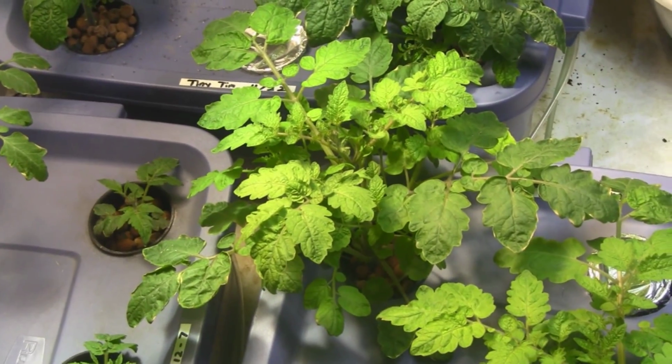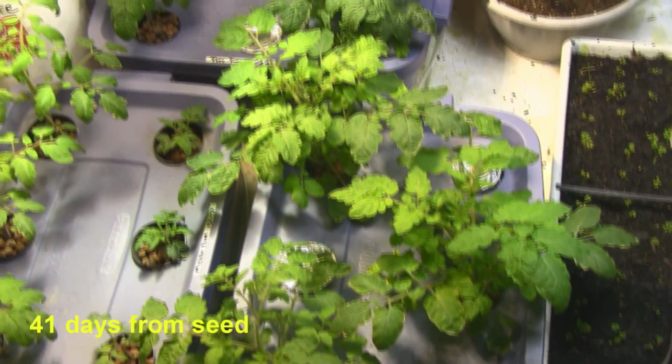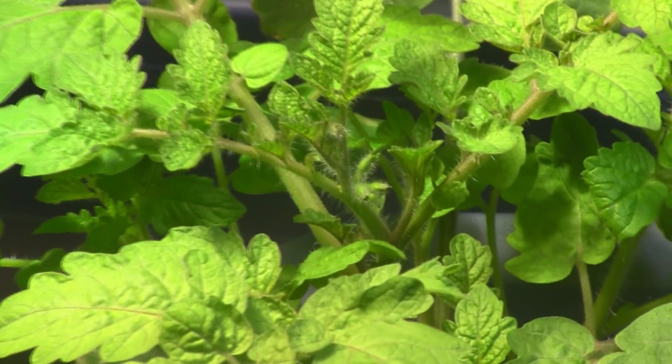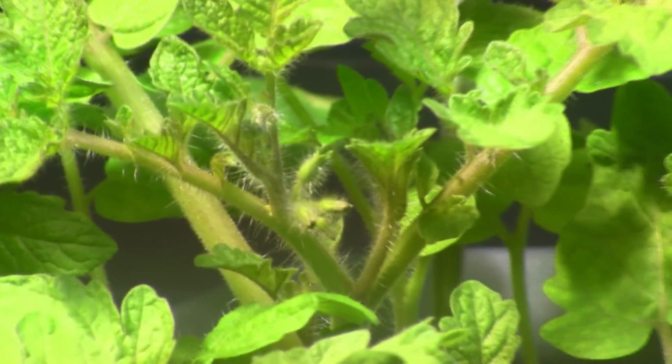And over here I have my Mexico midgets, which are not midgets. I mean, they're growing so fast. They're thick and green and bushy, and these are getting flowers now too. You can see right there, which I'm really happy about.